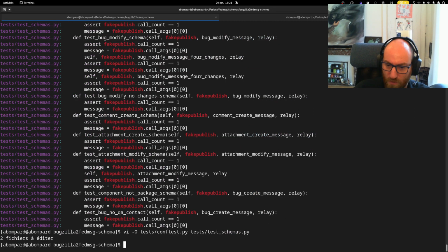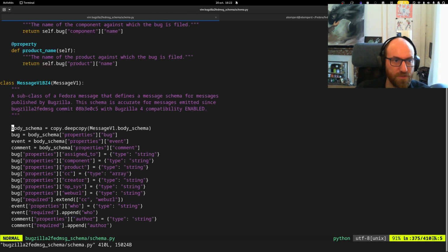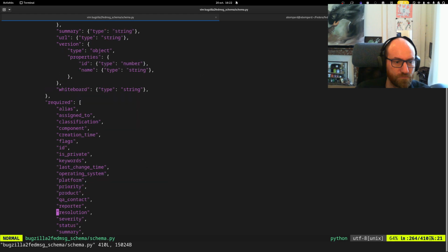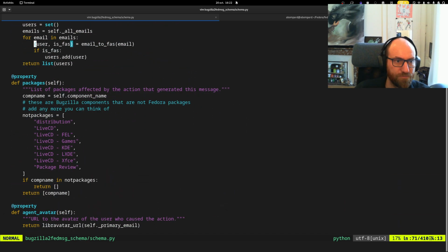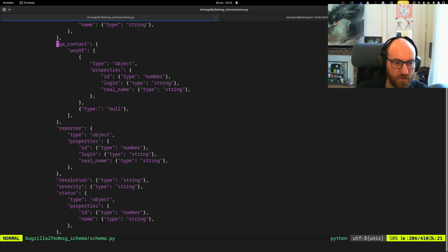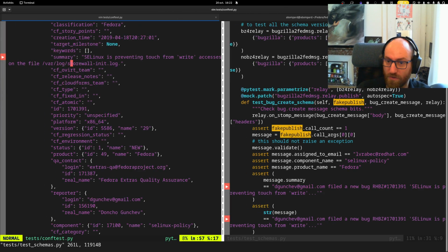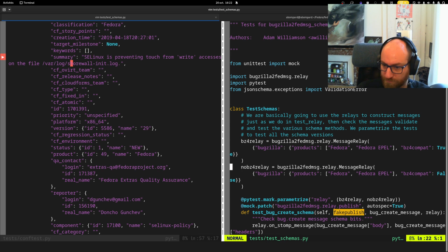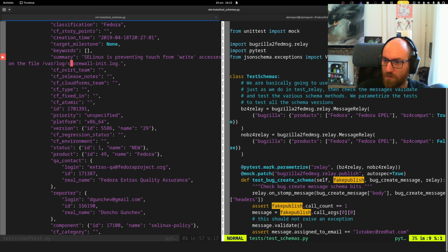What do I want to test actually? What's the thing that I want to test? Sorry. So schema. I want to test that the API is correct, that the message summary gives me the right thing. The packages give me the right thing as well. There's quite a bit of code to test actually. So in utils, okay. There's quite a bit of things to test. I don't want to remove everything. But I also don't want to bring in the whole message relay thing.